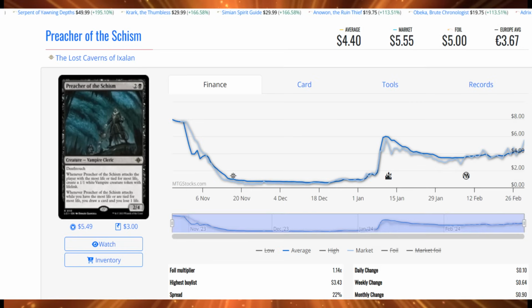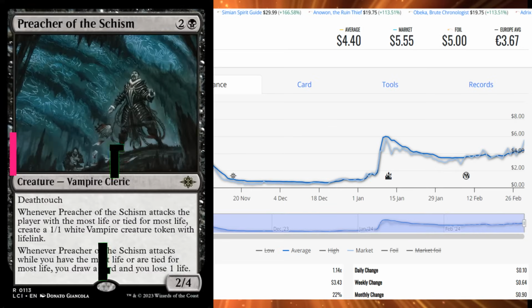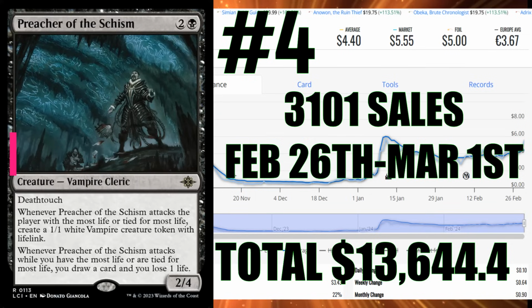Let's take a look at the number 5 card, and this is the Preacher of Schism, the Lost Caverns of Ixalan. Number 4 card. My bad. Look at this. I'm not even looking at the old screen as I'm doing it. 3,101 sales for the number 4 card. 13,644 sales overall. This Vampire Cleric, I have faced against it at local night standard.